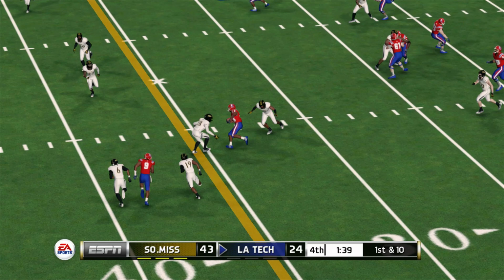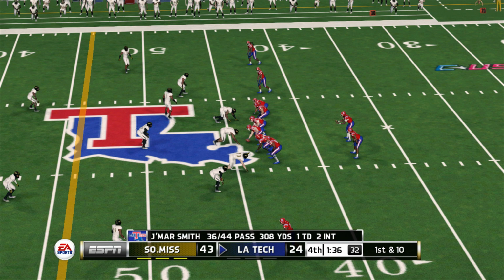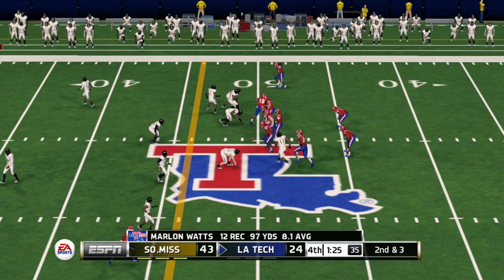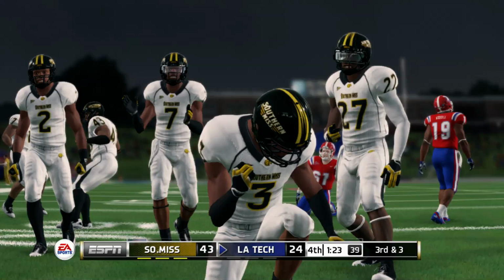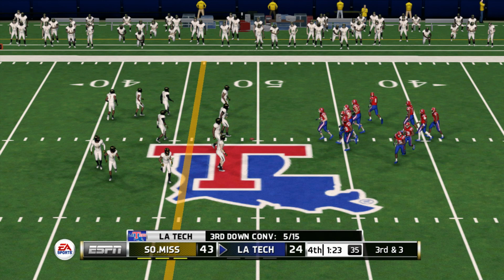Fires quickly, and he's got his man, and he's taken down right around the 44-yard line. Catches it, and he's punished. Gain of 6 on the play. That'll bring up second and 3. Spikes the ball. That makes it 3rd and 3. Third down, and they're going to need about 3 yards to pick up the first down.